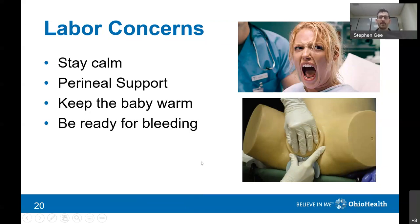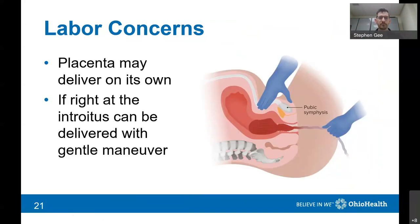Because after you deliver the baby, the placenta is going to want to deliver, and then there can be bleeding after that. So just briefly with the placenta coming, if you do deliver someone, or if you do pick someone up that delivers rapidly, or they have already delivered and now the placenta is still in place, you may do nothing. A lot of providers just bring them to the hospital and we take care of things, and that's totally fine. Sometimes the placenta will deliver on its own.